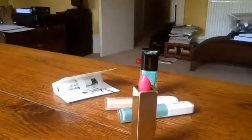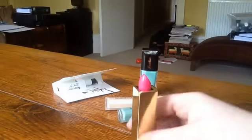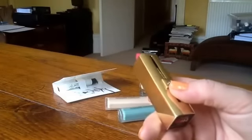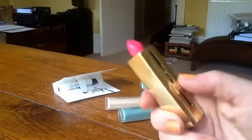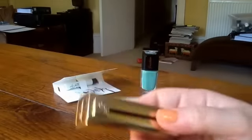So yeah, you might want to check out the Guerlain, what are they called? Rouge Automatique, if you haven't. I'm probably the last on the bandwagon here, but I'm seriously impressed.